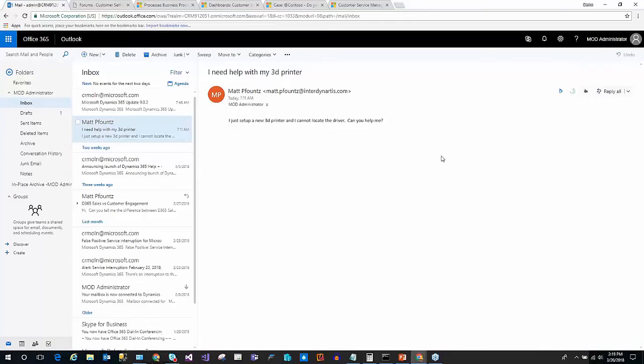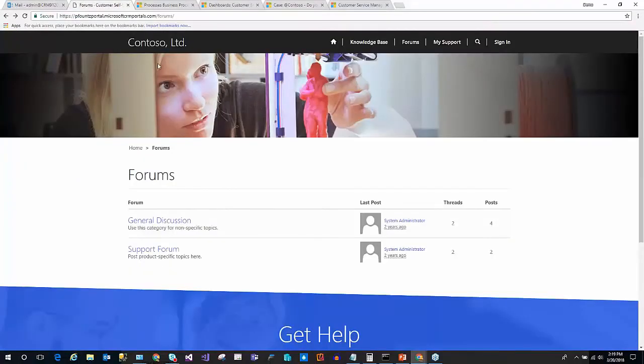Okay, cool. All right, so the final use case that I want to show is kind of external to CRM. It's using another of the Dynamics 365 technologies, which are the portals. So Microsoft built some portals that integrate very nicely with CRM that are customer-facing. And so the one I'm going to show you today is a default one, kind of out-of-the-box portal.